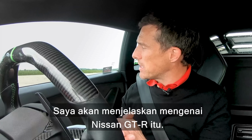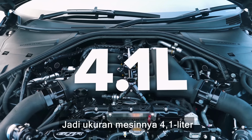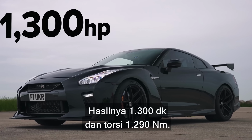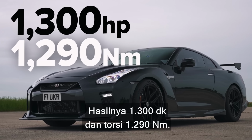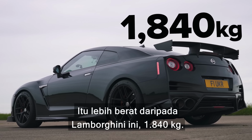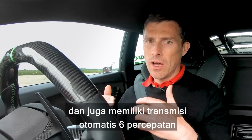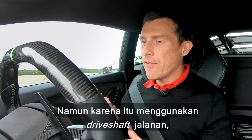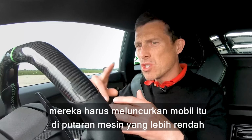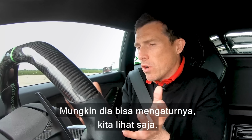such as those turbos. Now let me tell you about that Nissan GT-R. That has a built engine, so it's a 4.1 litre stroker engine, and obviously upgraded turbos and all that kind of stuff. The result is 1,300 horsepower and 1,290 newton meters of torque. It's heavier than this Lamborghini though. It's 1,840 kilos. It does have 4-wheel drive though, like this Lamborghini, and it's also got a 6-speed automatic gearbox with launch control. However, because they're running on street drive shafts, they're having to launch that car with a slightly reduced rev setting, so it's not as aggressive as it could be, but then it does have more power than this. So maybe it'll just work itself out in the wash.